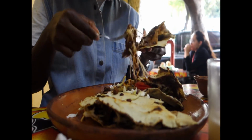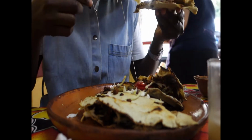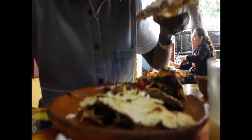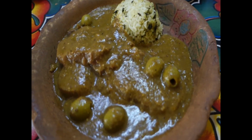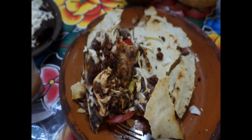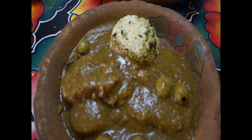This is like a pizza. This is lengua, so I ordered this as well. This we're gonna share, the Mexican pizza, and it comes with tortilla and a full table. Very, very suave. It's very soft. It's very delicate how it's cooked.